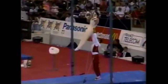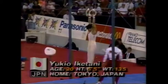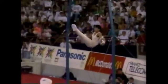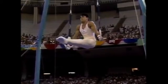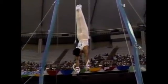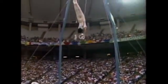And now Ikitani, Yukio Ikitani of Japan, the 20-year-old, is on the rings. Ikitani really made his mark back in the Seoul Olympics in '88 as a member of that fantastic Japanese team that has come back to the forefront. The Japanese owned men's gymnastics for nearly 20 years, and over the last 12 years, the Soviets have been in charge, but the Japanese are on their way back.